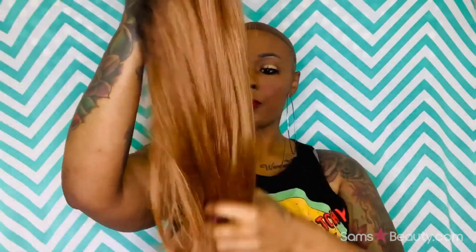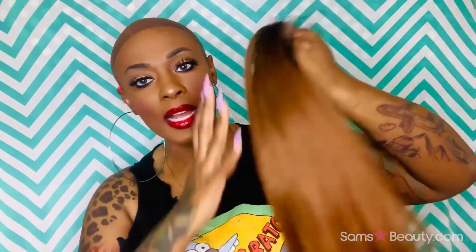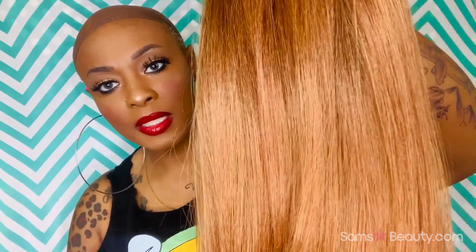First of all, look at that color. That T230 is beautiful, okay? What I like about this wig, just like the same thing I liked about Morgan, same thing I liked about Solana, Janelle, is the texture. Look at that.